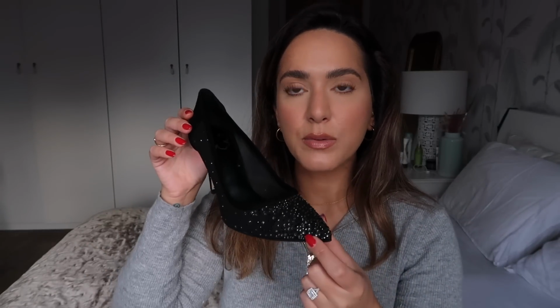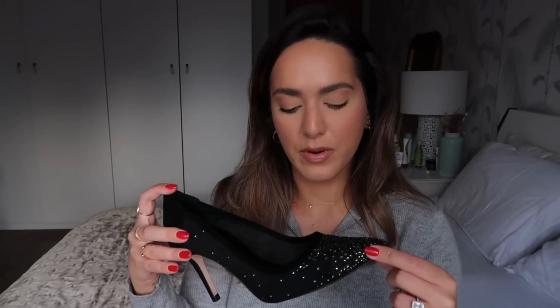So I think they still have them on sale. They were around £80, down from 100 and something, 140. So I think reasonably priced for a pair of heels. And I just feel like these look much more expensive than what they were. They also come in nude, but I was this close to getting them, but I was like, how often do I use a sparkly nude shoe?